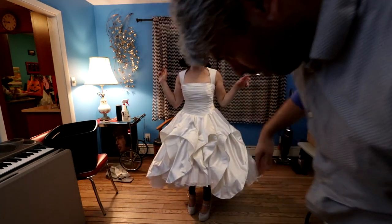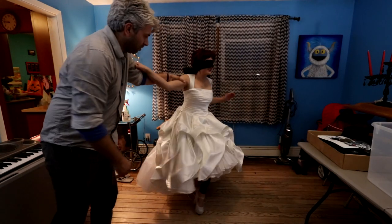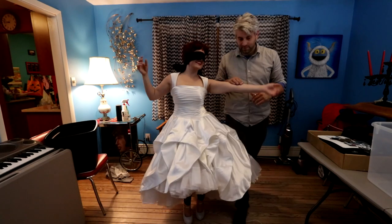You can see the shoes? What do you mean? Can you see the shoes? I mean, I have eyes. Yeah, I can see it. Can you see them underneath the dress? Careful. I really want to touch the dress. Am I going to have sleeves?